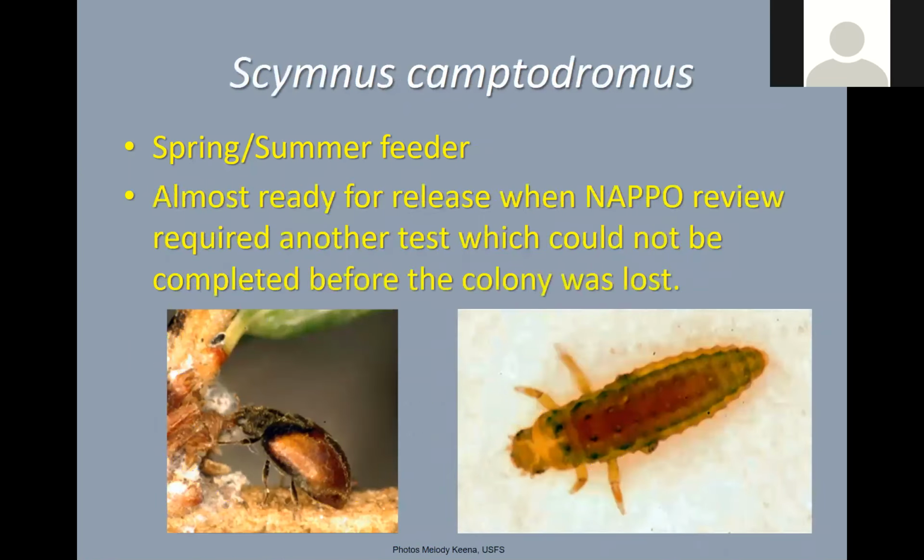Scymnus camptodromus, on the other hand, looked to be a very, very good predator. I know Melody Keena was very keen on that, and just when they were doing the work, they had the colony at Penn State, and the NAPPO review required another test, and the colony just collapsed at that point in time. Couldn't get it out in time. So this is a bug that really shows great promise, but it's stuck over in China now. We don't have a colony, but it's there.